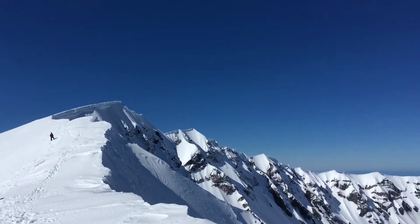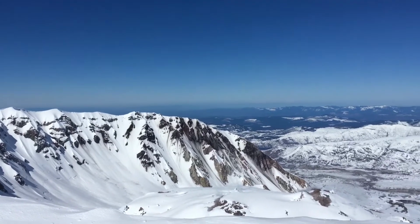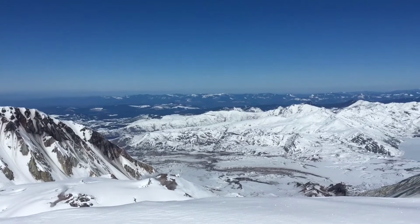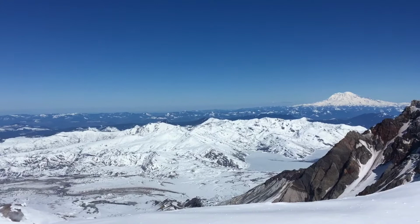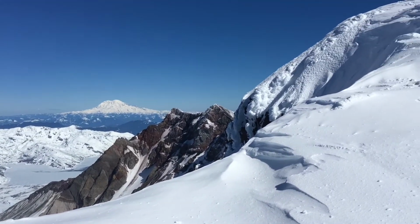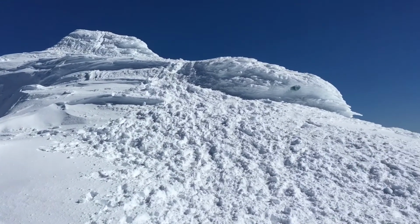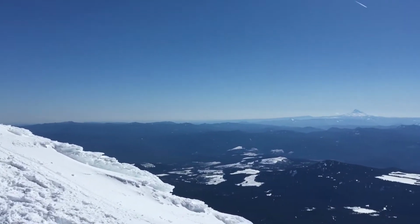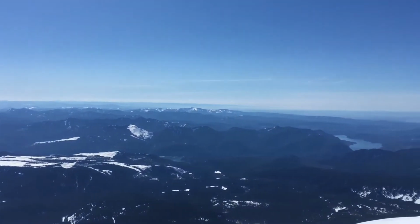Alright, you're looking at the summit of Mount St. Helens. It used to be over 1,000 feet taller. Here you're looking into the crater. This was all blown out in the 1980 eruption. It used to be a big cone. Down in the crater you can see the new dome that's erupted in the last few years. There's Spirit Lake and Mount Rainier in the background. Here you can see the other side of the crater rim. It forms a big horseshoe. And looking out, you can see Mount Hood down into the valley.